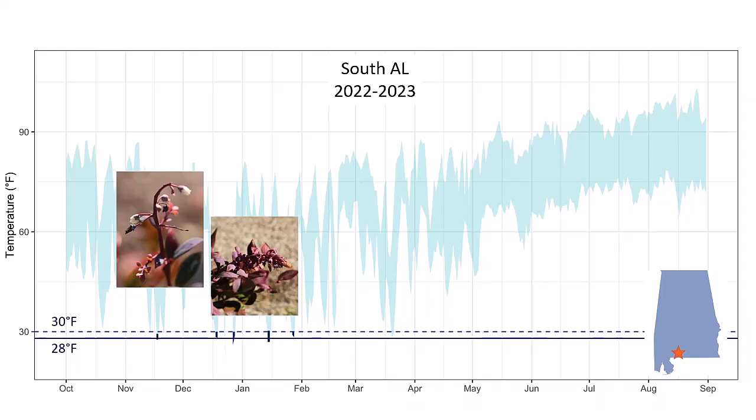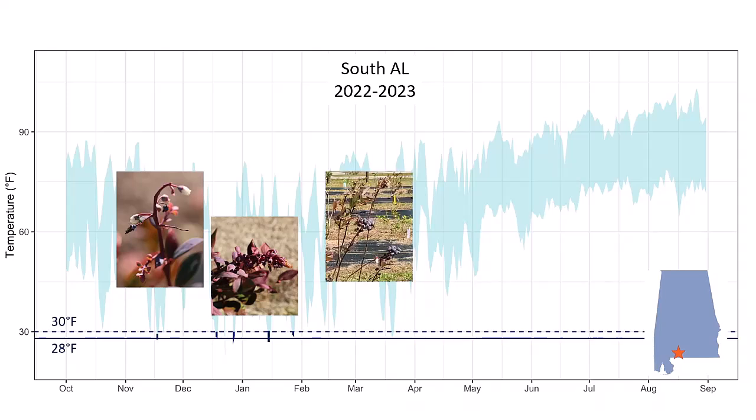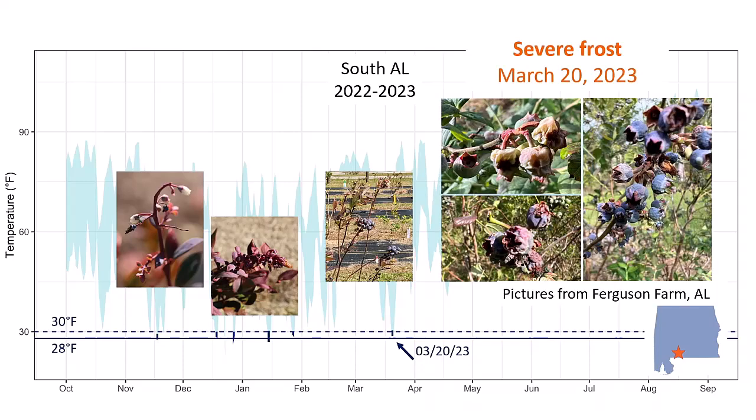Then after that, we had a very warm February, and the warm temperature carried over till the beginning of March, and the continuous warm weather pushed most of the cultivars into full bloom, and after mid-March, most of the cultivars had berries on them. So that's when the disaster happened. Around March 20th, cold weather, not too cold, but around 28 degrees Fahrenheit, pretty much killed everything that already had berries on. Those are some pictures from Ferguson Farm in Alabama.